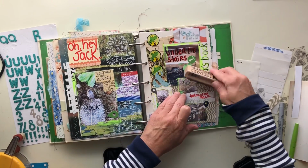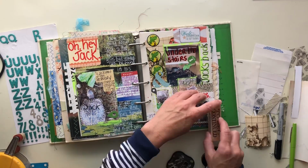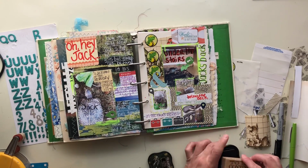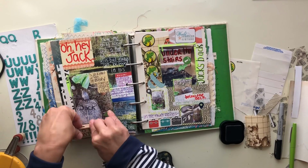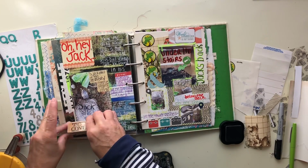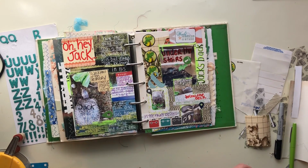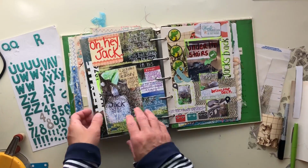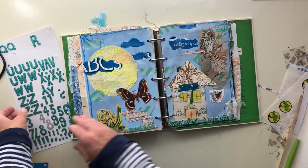And then I looked at it and I was like, okay, but this story isn't done, because if this is Jack, and Jack has been with us since 2012, then maybe Jack will be with us for many more years. So I got a stamp that says "to be continued," and I just stamped it on there a couple of places, and yeah, I'm pretty good with it. I like how the whole thing looks.